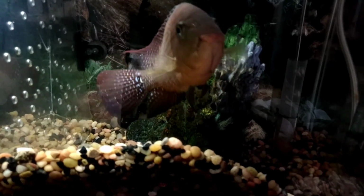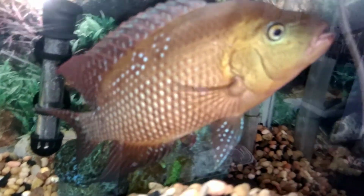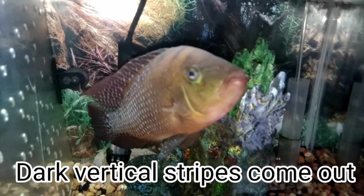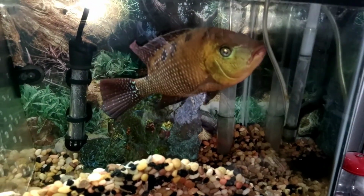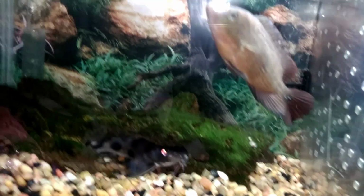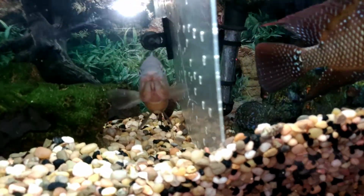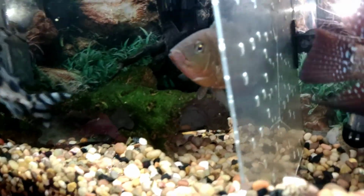A lot of copper. Let me see something here. Look at all the beautiful copper colors, too. It's crazy when he gets angry. His dark vertical stripes come out. Ooh. And the size difference, that's another thing. Besides the blue speckles, it's the size difference.